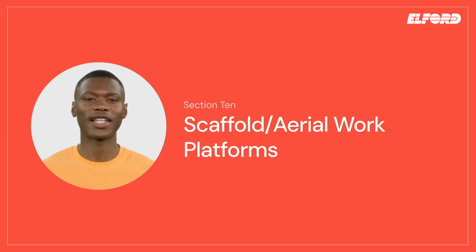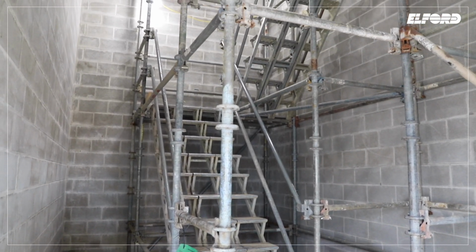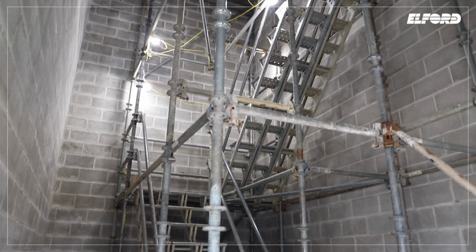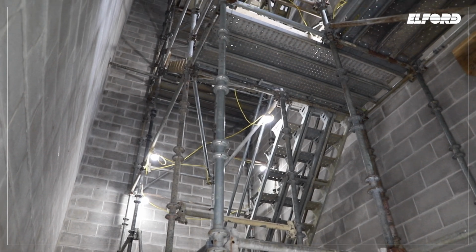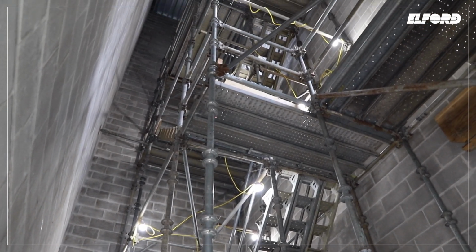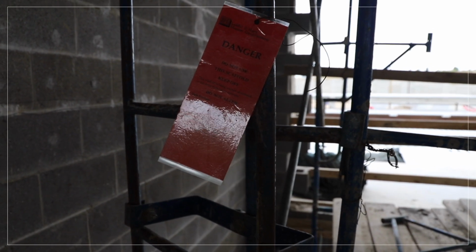Section 10. Scaffold and aerial work platforms. All scaffolding shall have appropriate scaffold planks, guardrails, and toe board, and shall be constructed per 1926-451, OSHA's criteria for scaffolds. Only trained competent employees can erect or dismantle scaffolding. All scaffolding shall be inspected prior to each use and tagged appropriately.